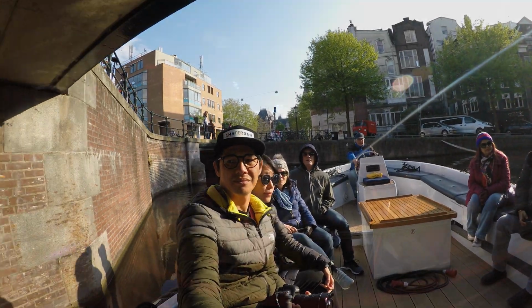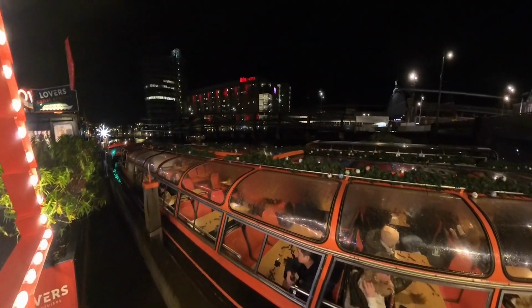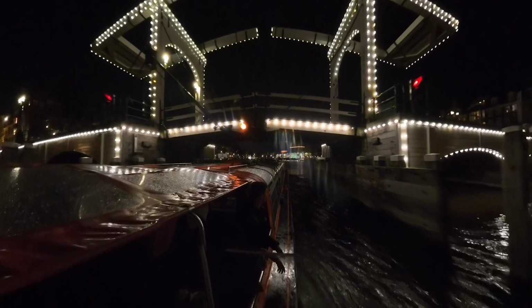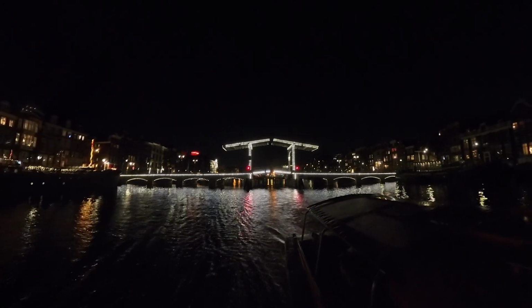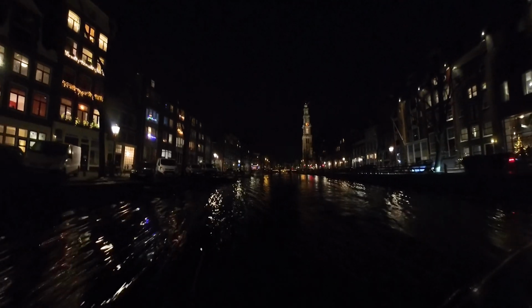We also take a night boat tour, and it's absolutely breathtaking. The twinkling city lights reflect beautifully on the water, and the gracefully illuminated bridges create perfect golden arches across the canals. The historic streets glow softly, and the entire city looks unbelievably enchanting at night. Cruising under the lights of Amsterdam is a moment I'll never forget.